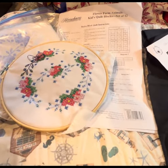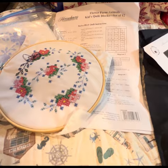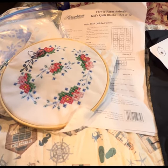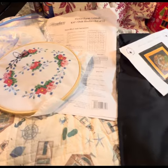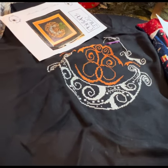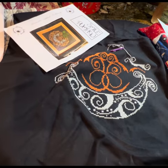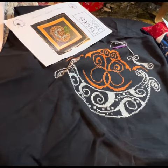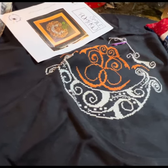This is from Hirschner's. It's the Flower Farm Animals 12 block kid quilt, and there's number 1 almost done. Here is the Alessandro Adelaide Needlework Smile Pumpkin. It's being worked on black even weave with DMC.